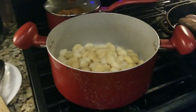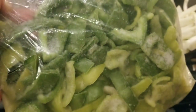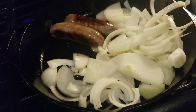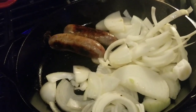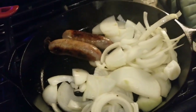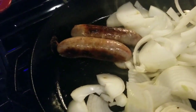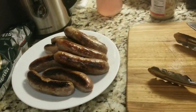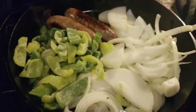Gnocchi's ready. So I added the onions while those 2 are still cooking. I have my bag of frozen peppers, so I'm going to put some in there. I like more onions than peppers because peppers are so strong, and the onions get nice and sweet when they get cooked down. So I'm just going to put a few peppers, but mostly onions, and then I've got to chop those up when those are ready. So let that cook down.